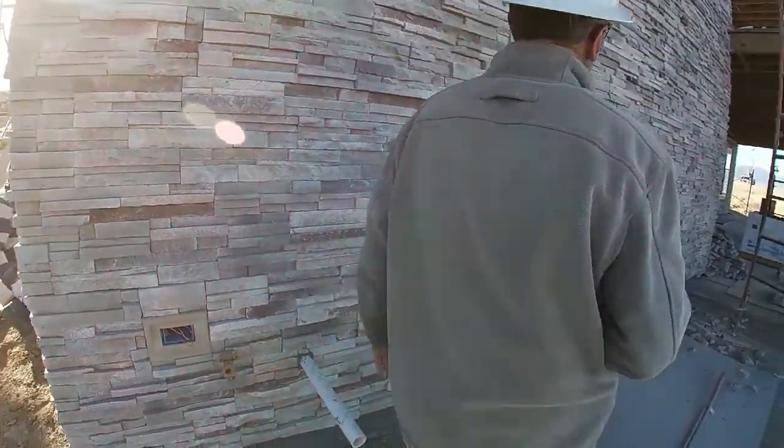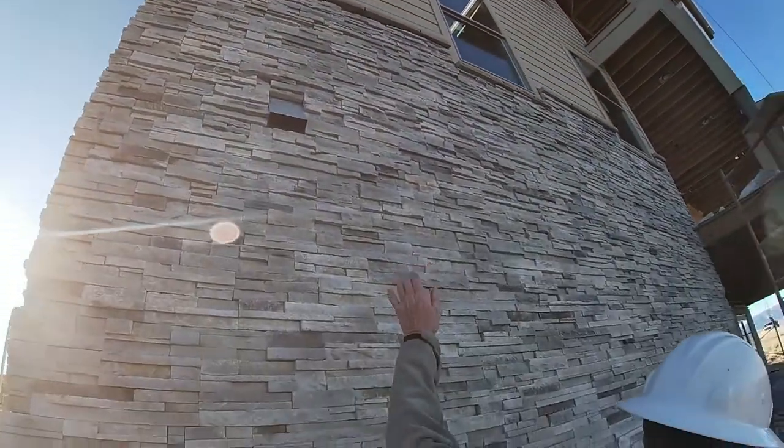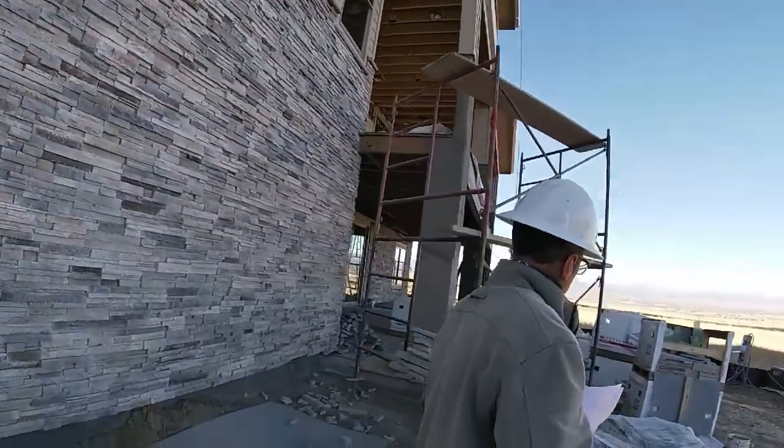Hose bib. See, we've got no penetrations on this side other than this fan, and this is the intake exhaust for your kitchen, which I'll talk about a little bit later.